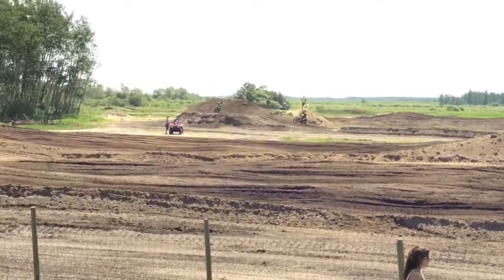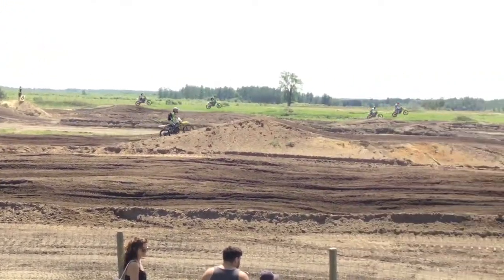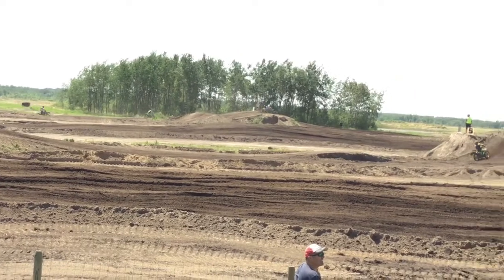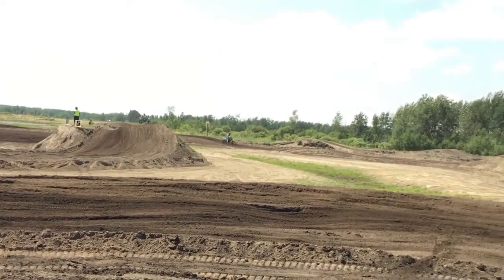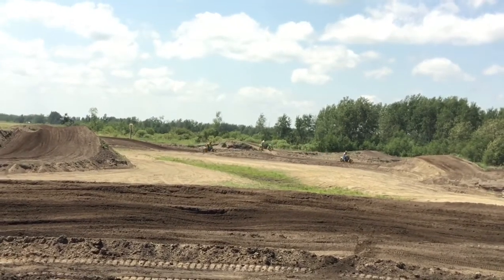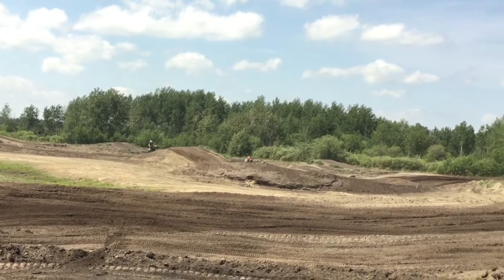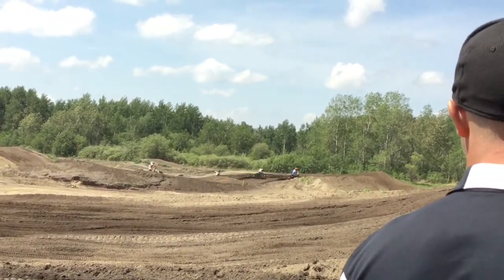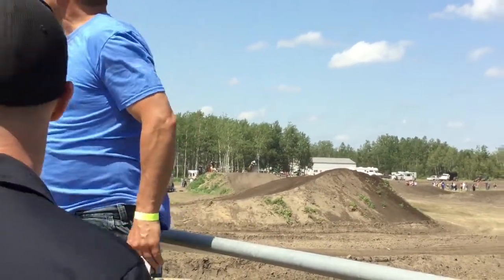Fredrickson looking to take that outside line. More momentum carries him around it, but he's still got to get around Brady Love. Love with the advantage coming into the next right-hand corner. Pair of right-hand corners leads into a very tight left-right switchback corner here at Zhoda. The lines kind of come together as they freight train back towards the finish line.